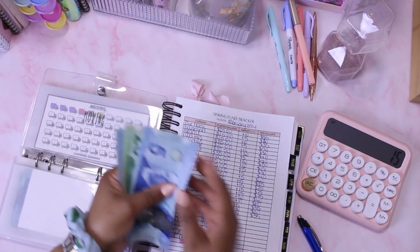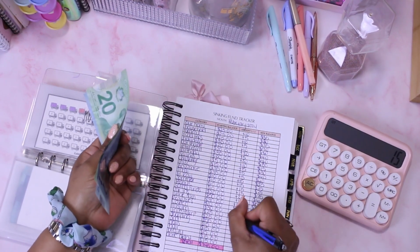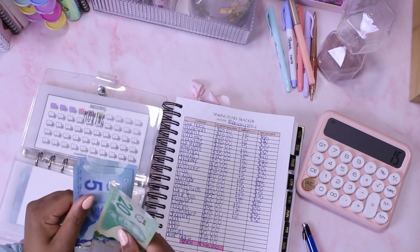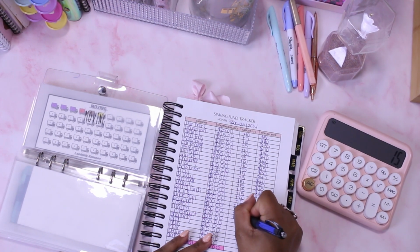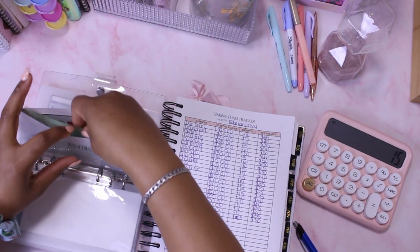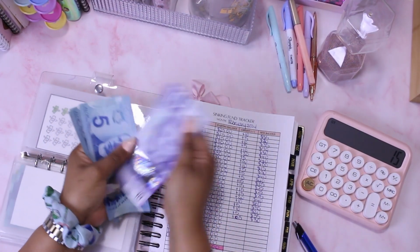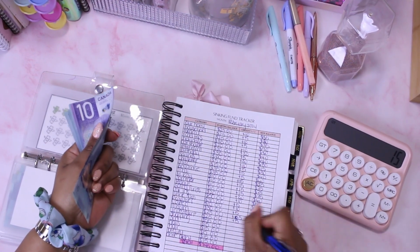Moving had 25. It now has 20, 25, and 30. So $10 was added to moving. Oh no, $5 was added to moving, because it was at 25 and I added just 5. Okay, investments had 25. It now has 10, 15, 20, 25, 30. So 5 was added there.